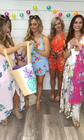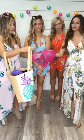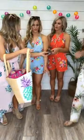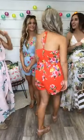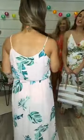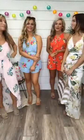Okay. I did have one really quick question. There were a couple people asking about the backs of other dresses and rompers. So maybe we all turn around and then we can cover it all at once. Pivot. Bam, boom, sizzle.